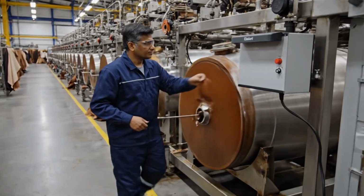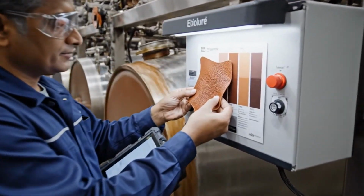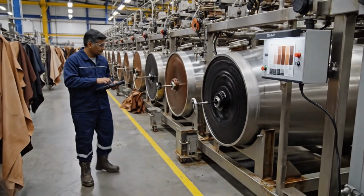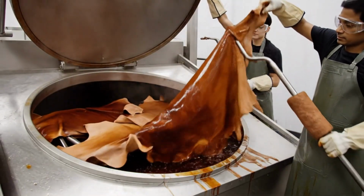Every color is verified mid-cycle. A deviation of 2 shades here becomes a rejected bag at the end of the line. Cognac brown, deep, even, permanent.